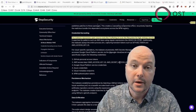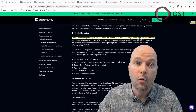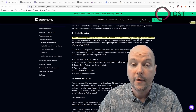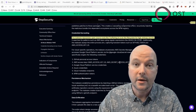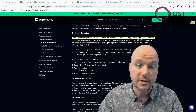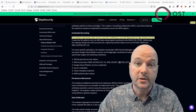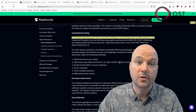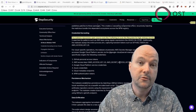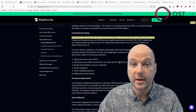It automatically queries the npm registry to find up to 20 packages owned by each compromised maintainer and force publishes malicious patches to them, creating a cascading infection across the ecosystem. The attack focuses on credential harvesting across major cloud platforms, using repurposed tools like Trufflehog to scan file systems for AWS keys, GitHub tokens, and other sensitive data.